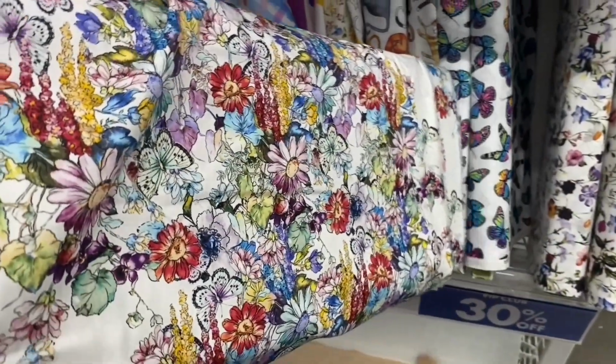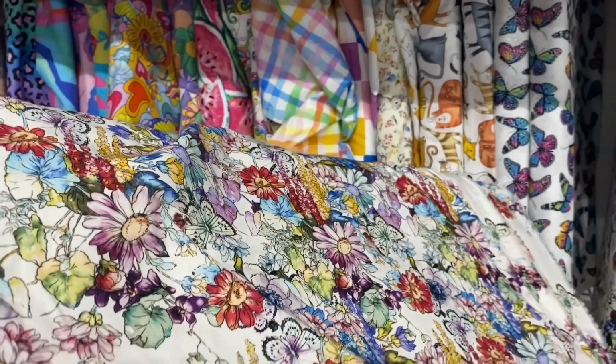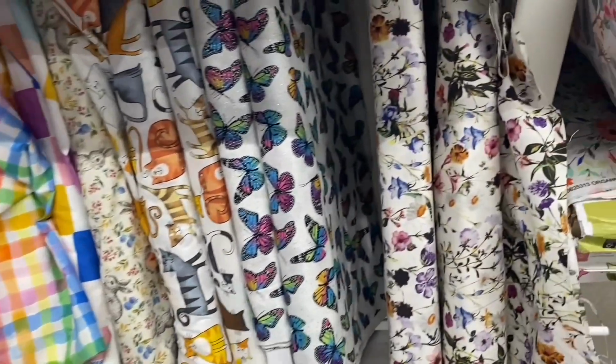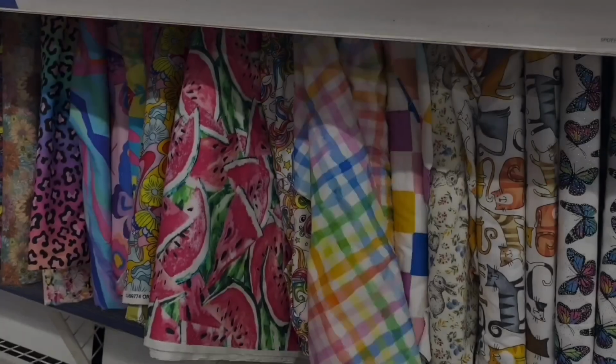So now we're back to the fabric section. The crowd of people sort of moved on from the fabric section, so I guess it must have been the after brunch hours or something, because there were quite a few of them.